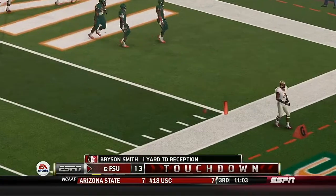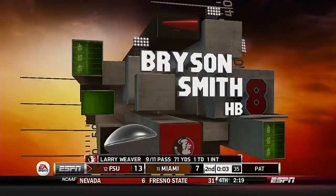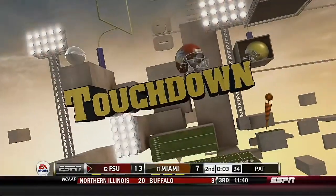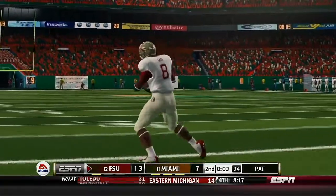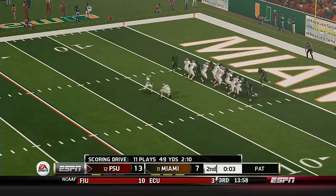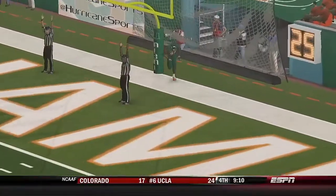To the end zone, touchdown. How is he able to find the end zone on that score, Kirk? Well, you know what, Brad? This is great execution here by the offense. The quarterback seems to be getting into a little bit of a rhythm now. He splits the uprights with the extra point.